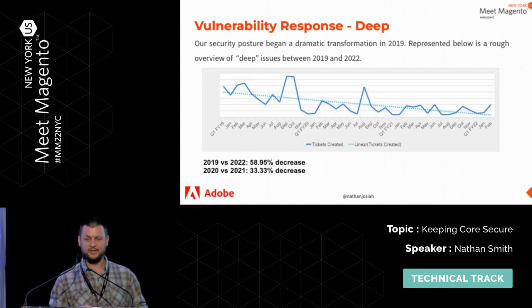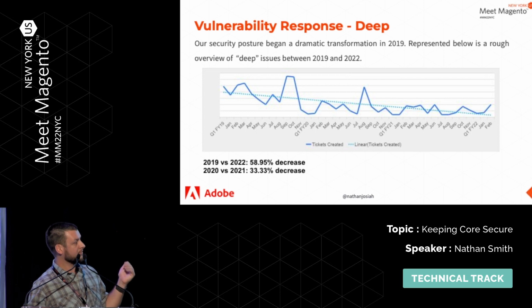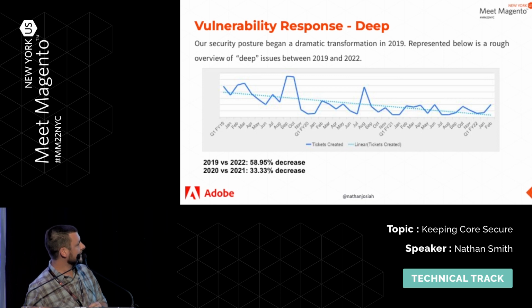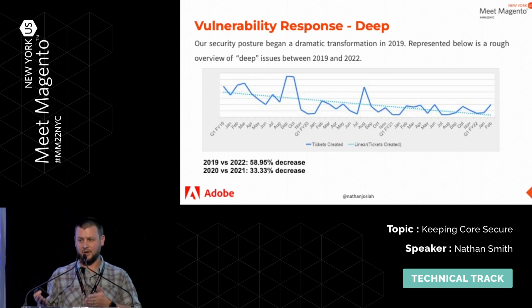Now, I had to cut off some of the numbers here, but this is a rough view into the number of submissions we've had from our HackerOne program over time, over the last few years. And if you'll notice, it's a pretty sharp downward trend. So that's what we want to see. Most notably, those two down at the bottom: a 60% overall decrease from 2019 and 33% between 2020 and 2021. So these efforts are working, and this is one way to see that.